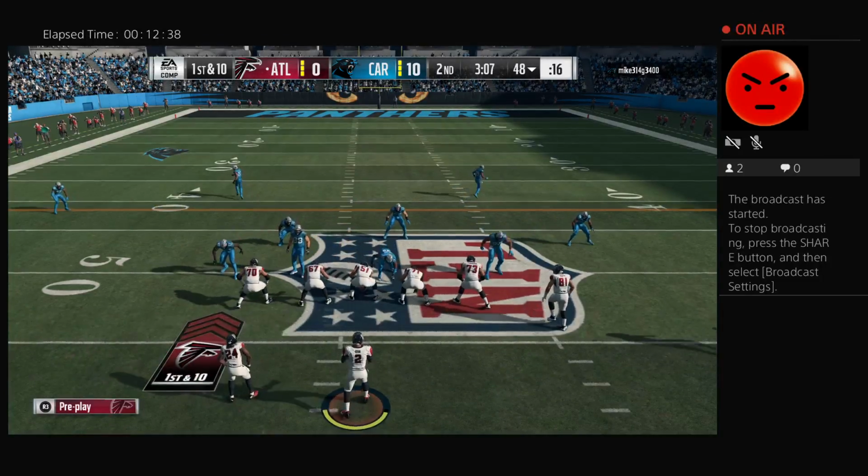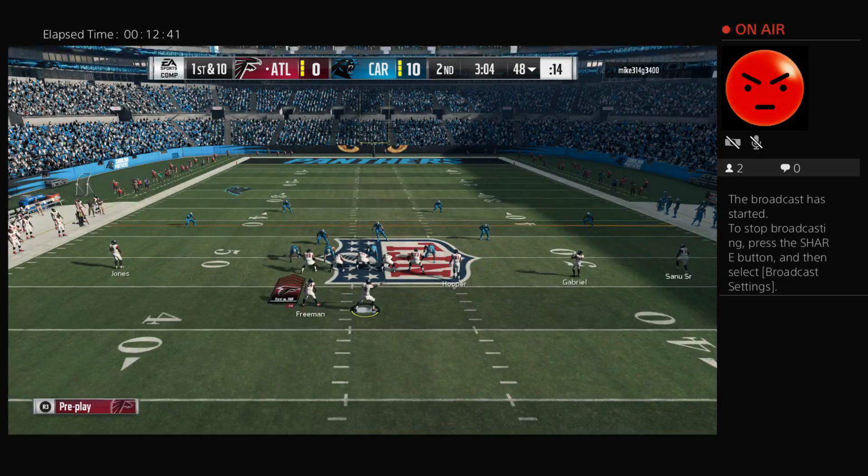Tight end to the right, boy. Tight end to the right. Move. Get out.